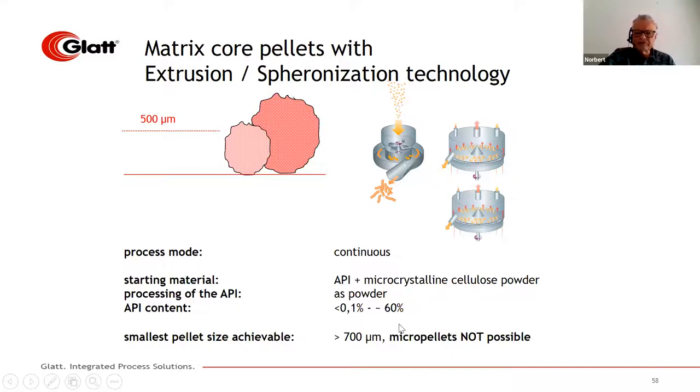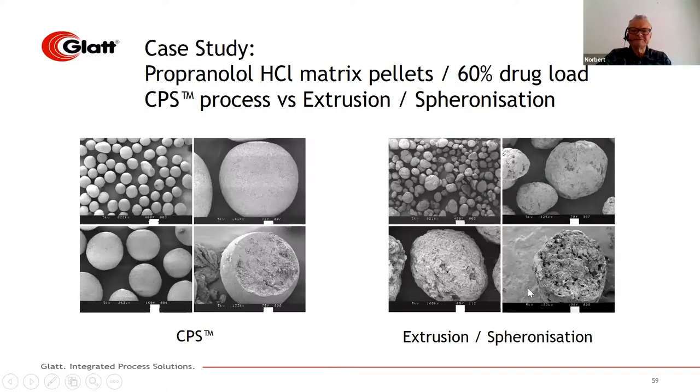It's important to know that micropellets, as we can get them with the other technologies, are not possible with an extruder. That depends on the size of the holes through which we have to push the wetted mass. Not possible for the micropellets.